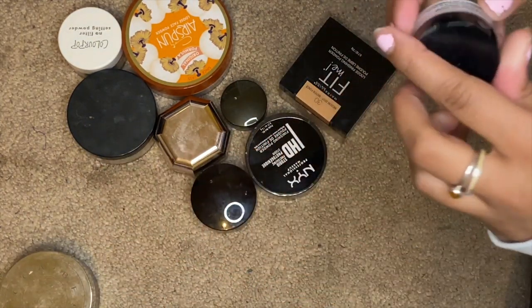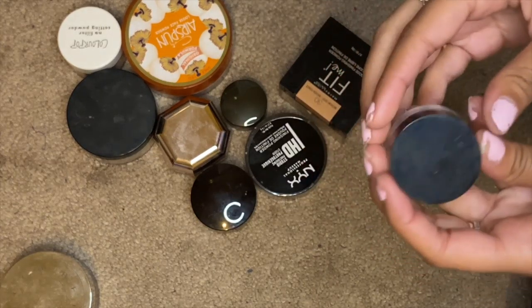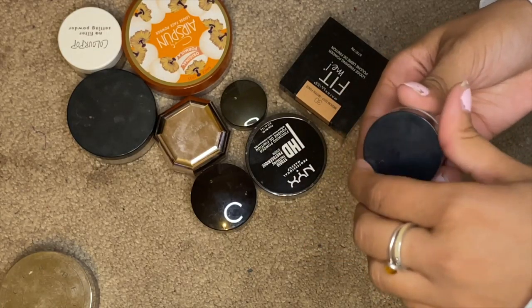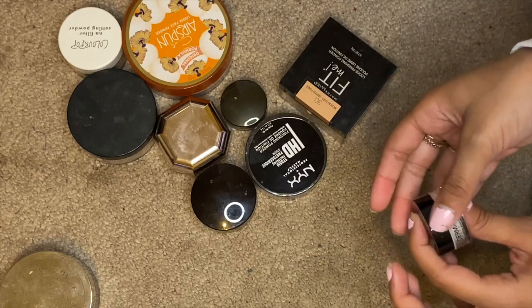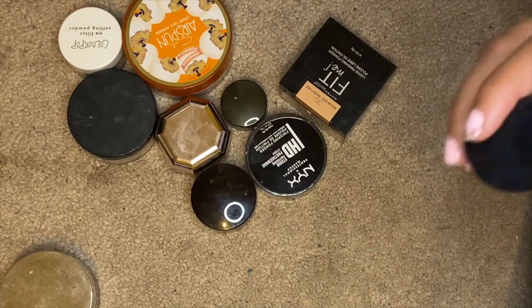Next we have the Dermablend Professional Loose Setting Powder. I haven't used this yet. I mean, it's open, but I did hear good things about it. And because it is a travel size, I probably got it when I order makeup online from either Sephora or Ulta. So this will go into my travel size bag.